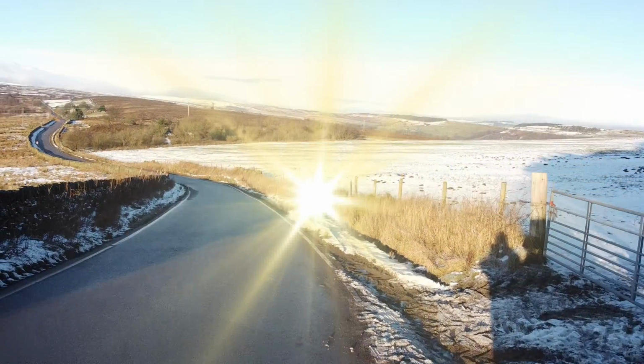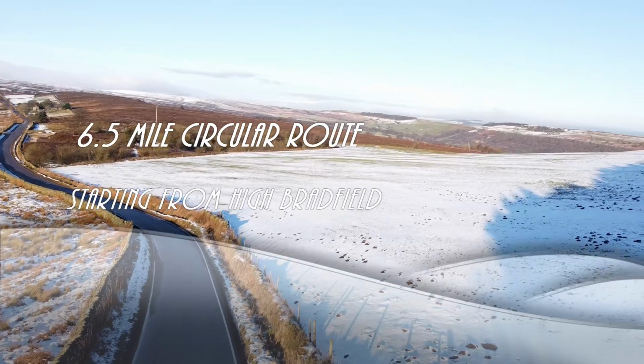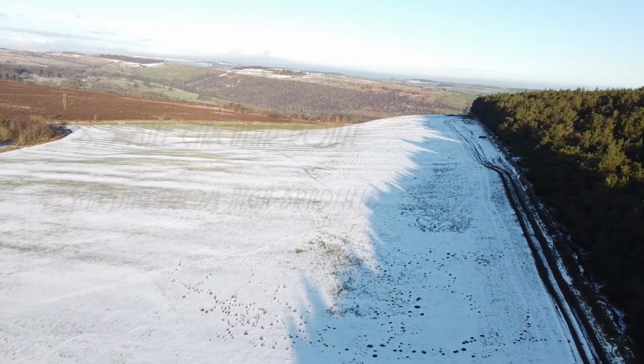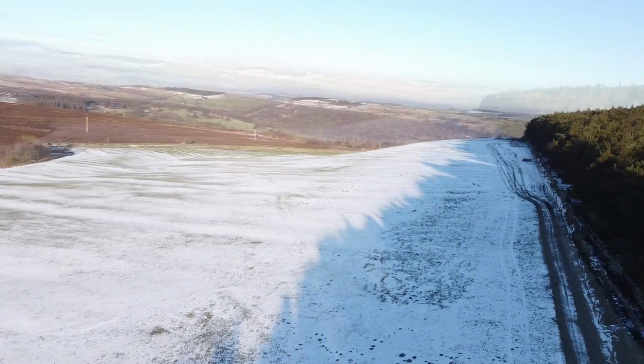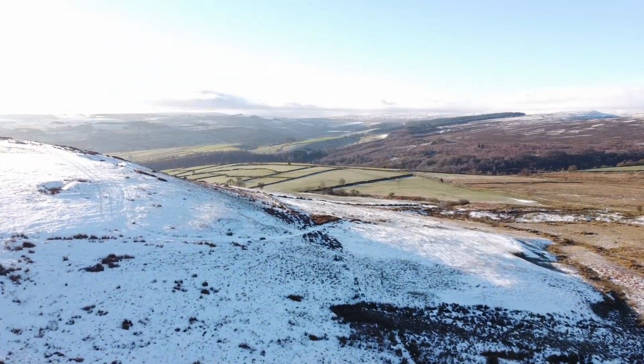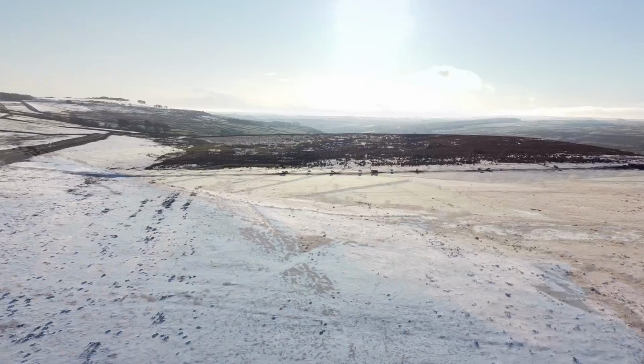This is a circular route that was planned off the Ordnance Survey maps. It's from High Bradfield, starting off at the Horns. It's a circular route of about 6.5 miles, but it was done in the snow. Good weather, clear skies, but quite a slog trying to get over the top, and took about 3 hours in total.